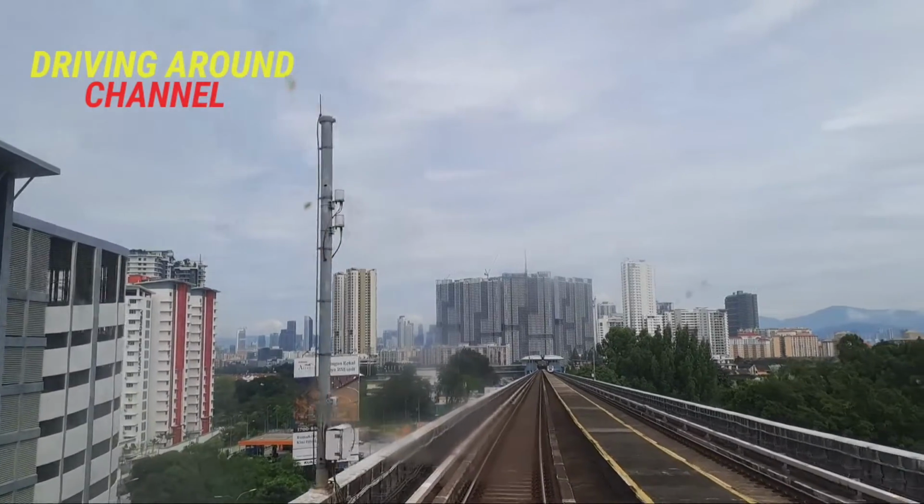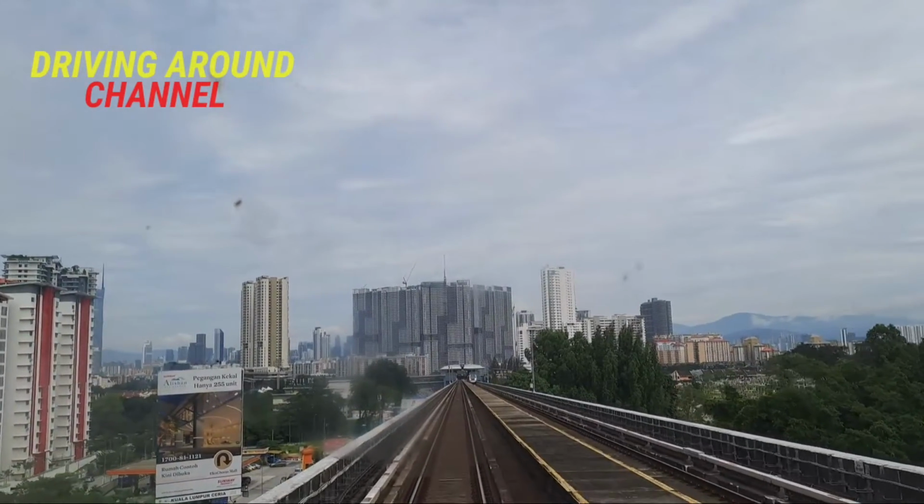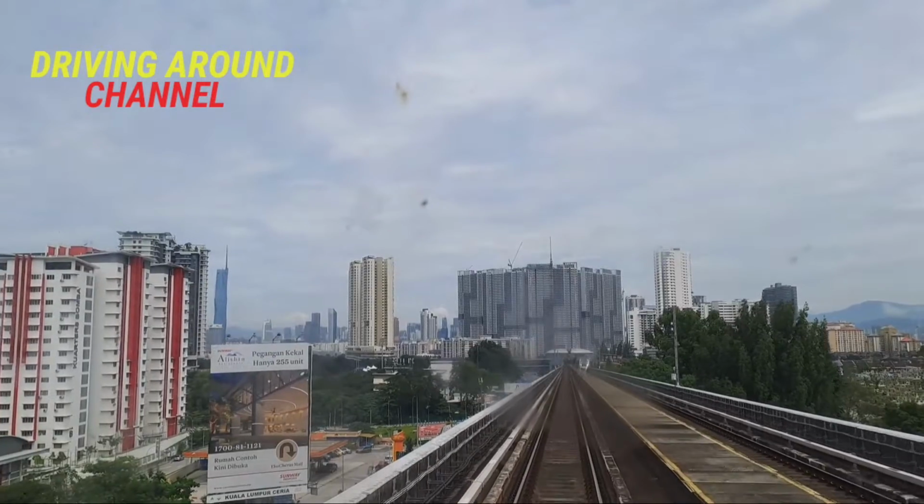Station berikutnya, Taman Pertama. Next station, Taman Pertama.